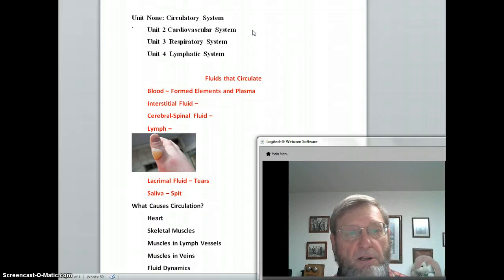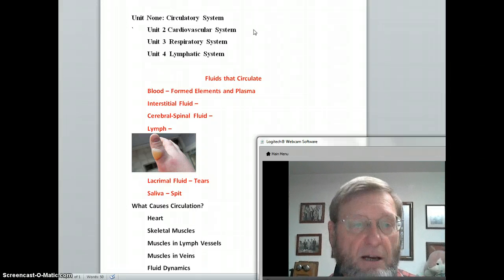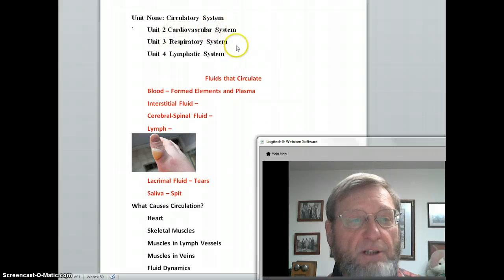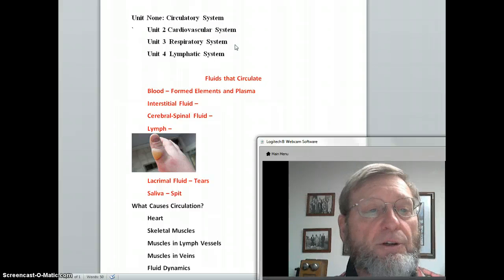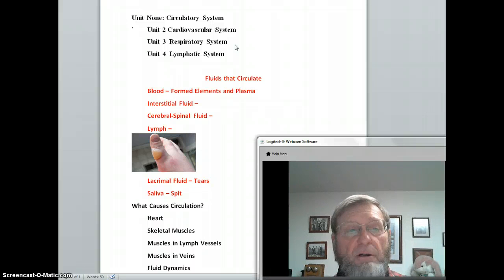So the lungs are an excretory organ. But they're also an organ that feeds you by taking in oxygen that you have to have. The respiratory system is a part of the circulatory system because it is the way you get fresh air into your air sacs, where the oxygen can jump onto those cars and get on that train to get to other parts of the body.